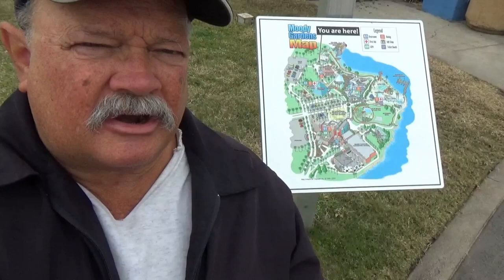Hello, this is RV Vagabond Jerry, and today I'm at Moody Gardens in Galveston, Texas. This is a large park area, and it is a public nonprofit park.